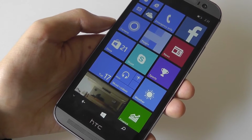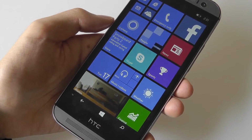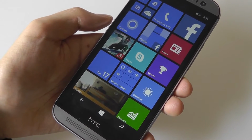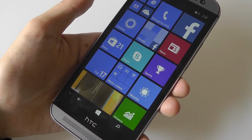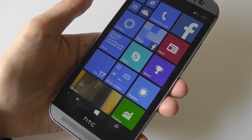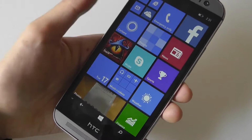It's more geared for productivity folks, for corporate users who want better Exchange email support, but of course don't want as much, let's say, entertainment applications or entertainment apps in general. It still is lacking in that department, but otherwise, it is a very usable, I would say, operating system. It's leaps and bounds better than any Windows mobile phone platform we've seen, and HTC has added some of their touches on here as well.